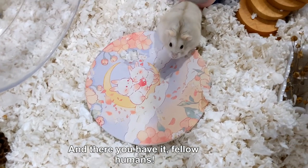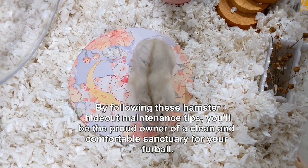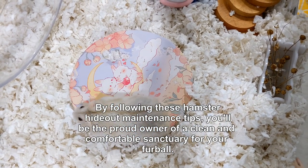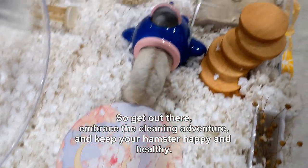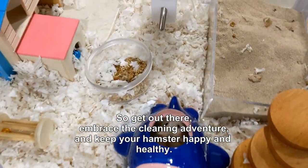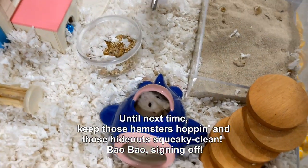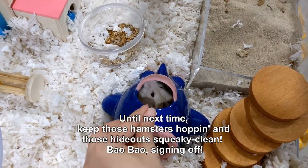And there you have it, fellow humans. By following these hamster hideout maintenance tips, you'll be the proud owner of a clean and comfortable sanctuary for your furball. So get out there, embrace the cleaning adventure, and keep your hamster happy and healthy. Until next time, keep those hamsters hopping and those hideouts squeaky clean.